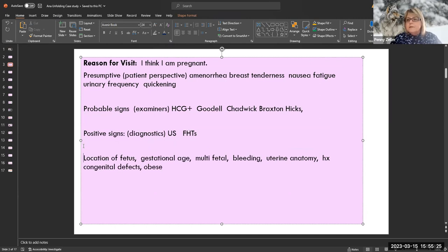Okay, so a viable fetus. Is there a fetus there? Where is the fetus? Where is the placenta? If she has a history of previa, we need to get an ultrasound to see where the placenta is. But usually the placenta location is not for sure until closer to the second trimester. Gestational age, how far along is she? Does she have more than one baby? Maybe she's bleeding. She's not hurting, but she's bleeding. What do we call that? If she's not in any pain and she's bleeding and she doesn't have a previa, what could be going on?